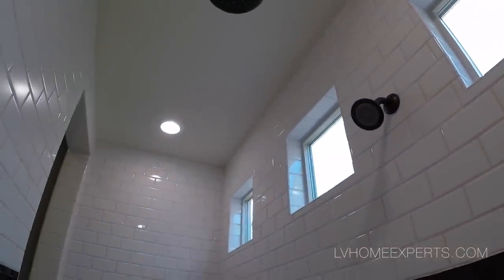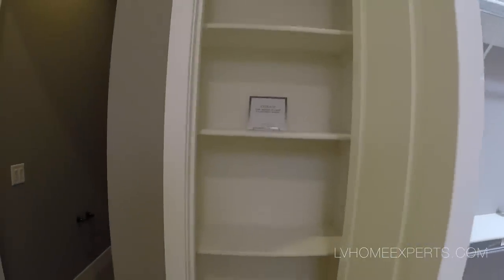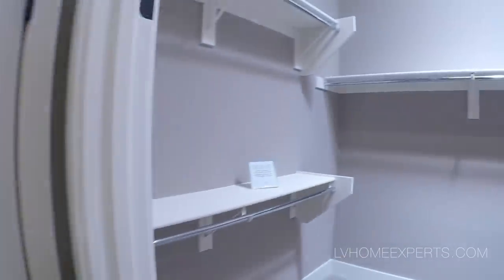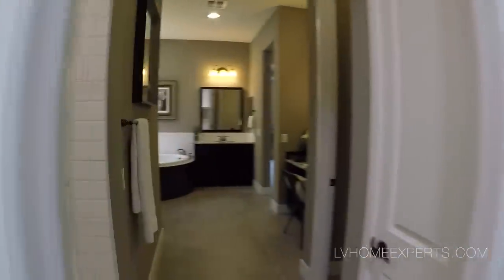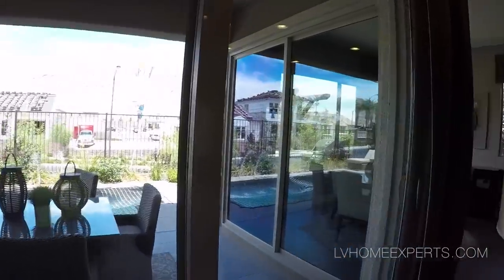Love the shower. It's a little bit tight in here, a little bit echoey. Small little storage place. This is a pretty small home though. But let's go out into the living room area, let's see what they got. Matter of fact, let's go outside.